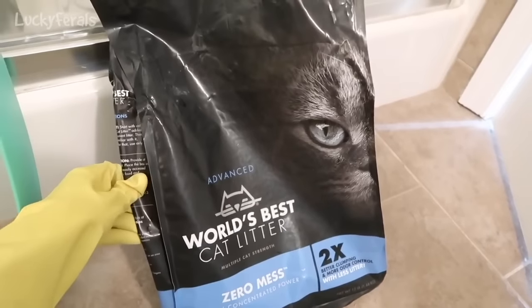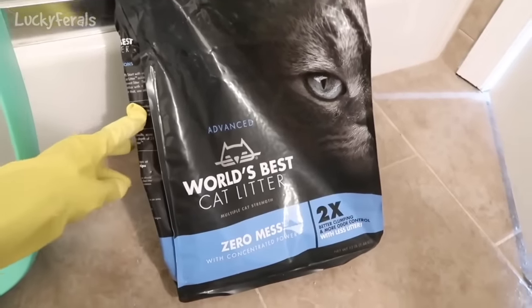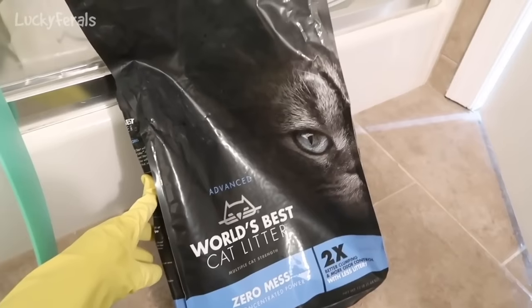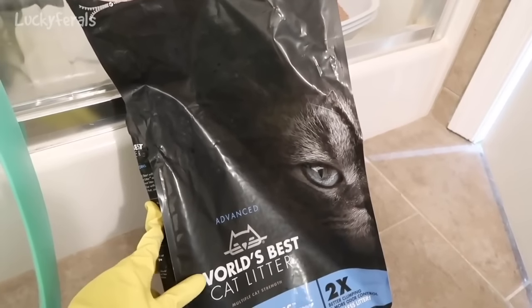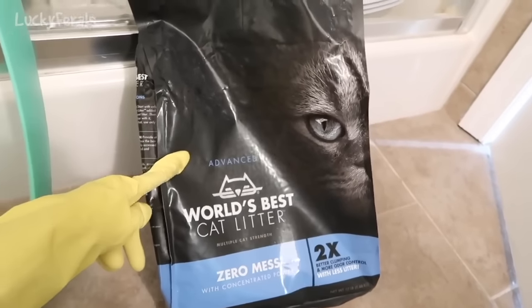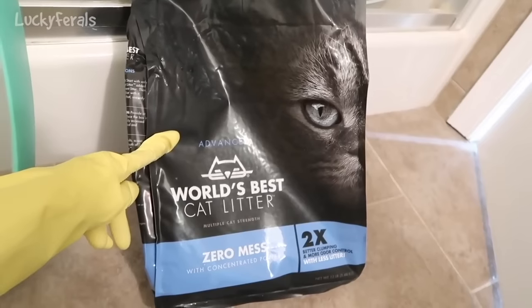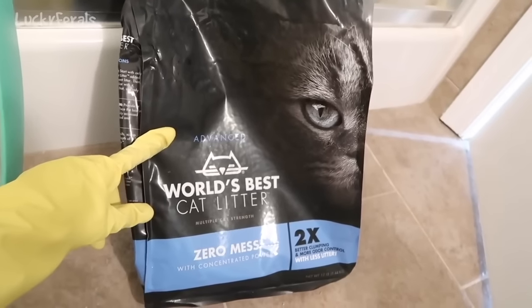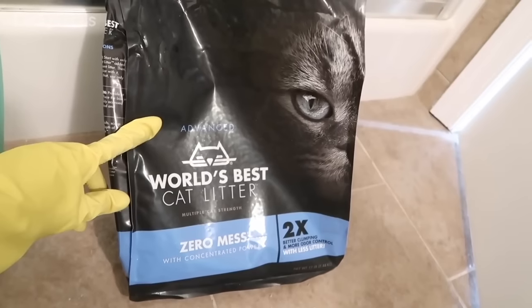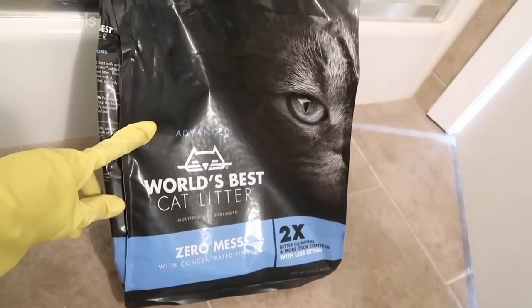This is the cat litter that I bought in PetSmart yesterday. I went to buy the world's best cat litter in the red bag. They actually had it on sale because that's what I've used in the past. And then I saw this. This says it's advanced. It's the world's best cat litter, multiple cat strength. This is zero mess with concentrated power, 2 times better clumping and more odor control with less litter.